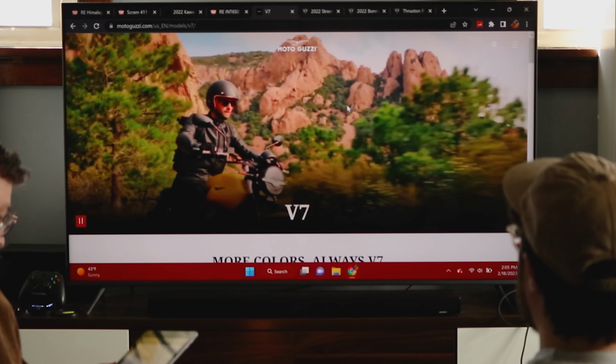A Triumph is like my dream bike at some point in life, but we're not getting much cheaper from here. I'll say we've passed all the cheap bikes. Okay. So the next one is a bike that I love. This is the Moto Guzzi V7. I knew there was gonna be at least one.